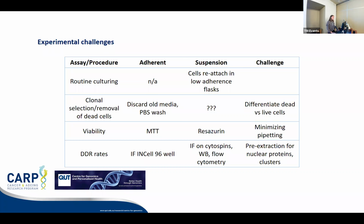For example, as Adrian showed you in his previous slides, we examined DNA repair dynamics using immunofluorescence, and that was very easily done in a 96-well format using our wonderful in-cell analyser that we have in the lab. However, with suspension cells, it will be tricky, and we're still figuring out how exactly we are going to approach this question, because we can either do flow cytometry, but then again, we would have to make sure that we are really dealing with single cells, and resistant cells tend to form clusters, or we could do immunofluorescence, but in a more conventional way. That will require more processing, so we'll need to figure out a way to reconcile that.